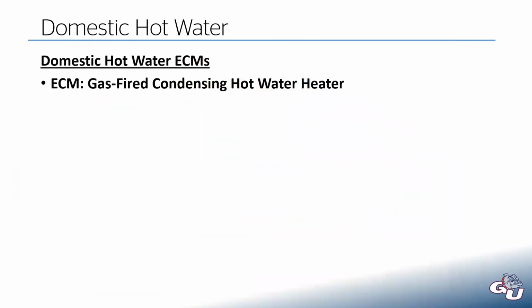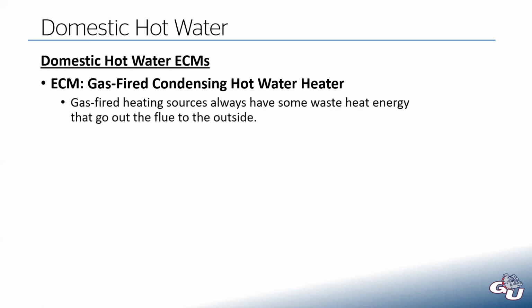You could go with a gas-fired condensing hot water heater. Anytime you have a gas-fired heating source, you're always going to have some of that waste heat that is just a natural consequence of combustion that just needs to get dumped outside. Normally, gas heating sources are about 80% efficient, which means 20% of the heat content you just get rid of and you dump it outside.